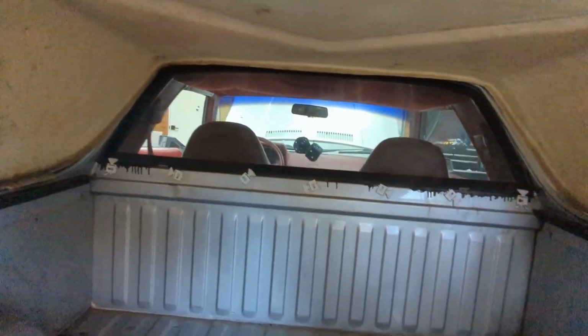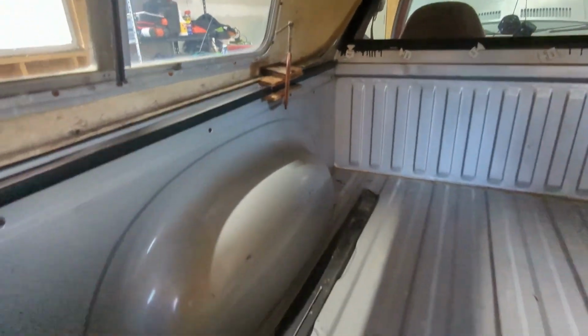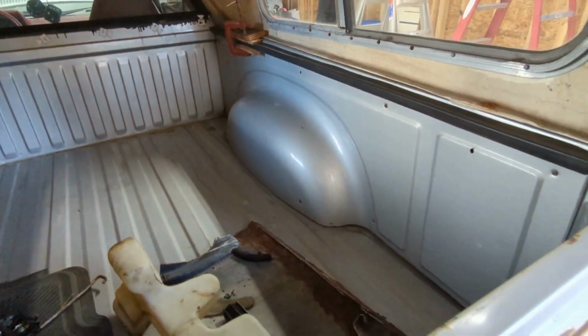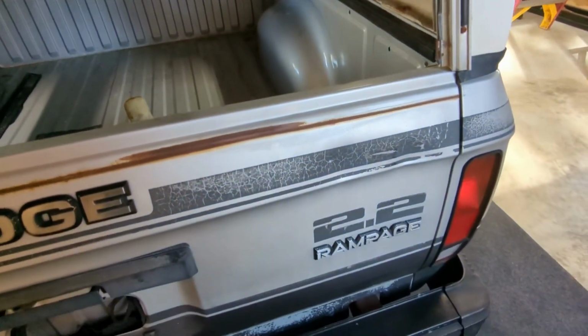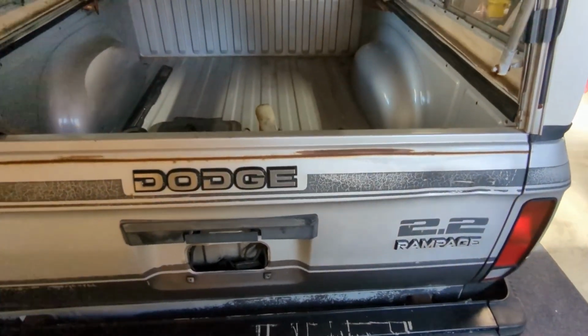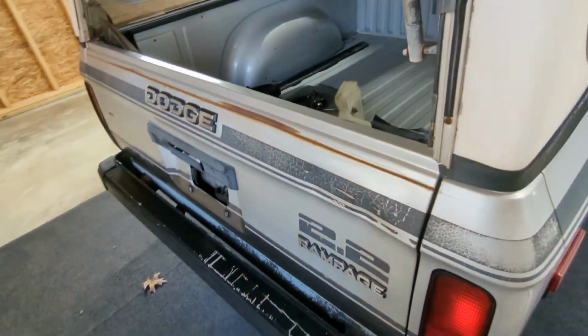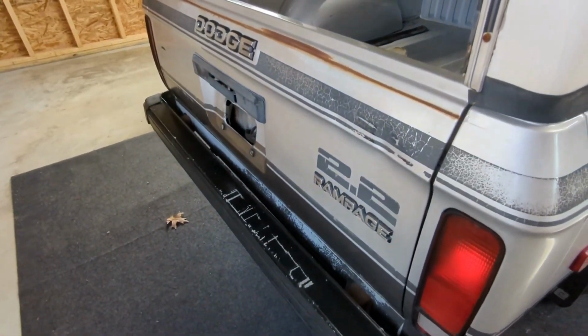As you can see, the bed is actually in really nice shape. Again, nothing really rusted all the way through. There is some damage to the rear. I have to see what we can do about that.